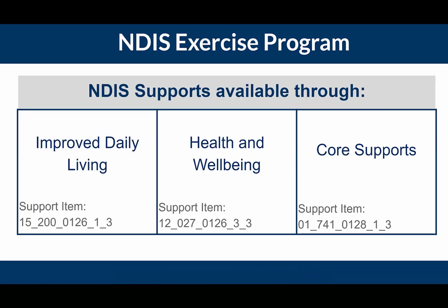Just so that we're all aware, there are 3 streams of funding that we can utilize for our participants. The main 2 being improved daily living and health and wellbeing. But we can also draw from the core supports as well, if needed.